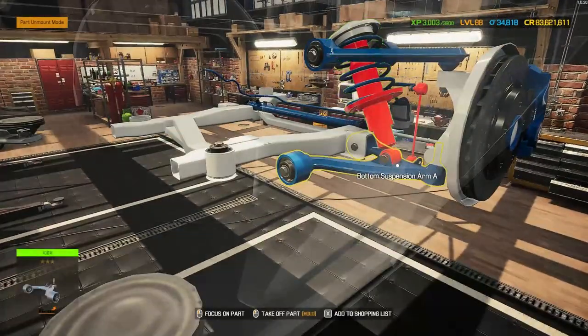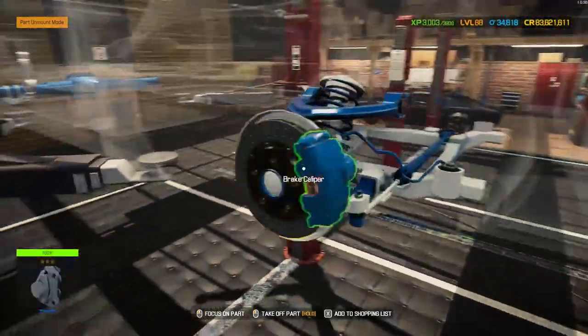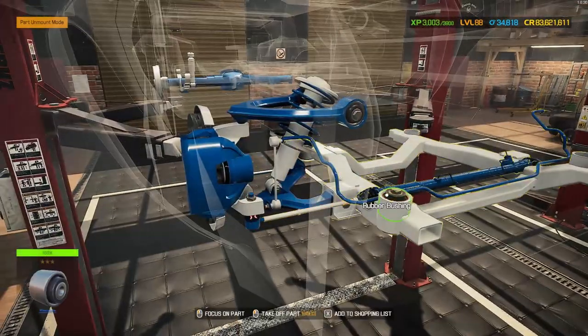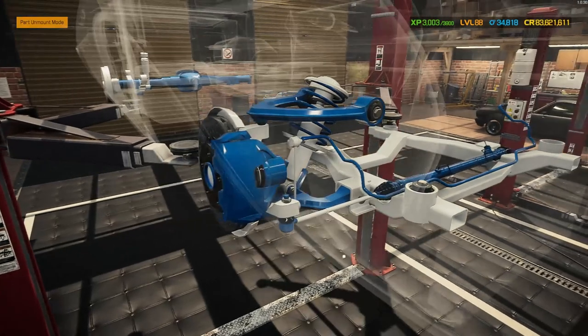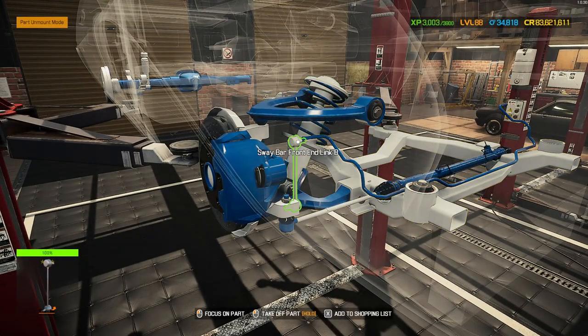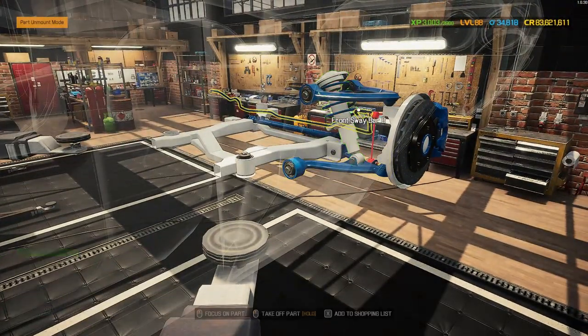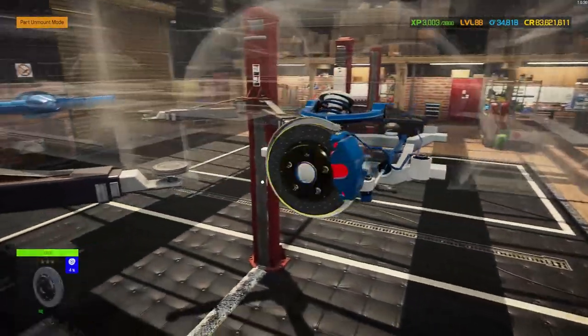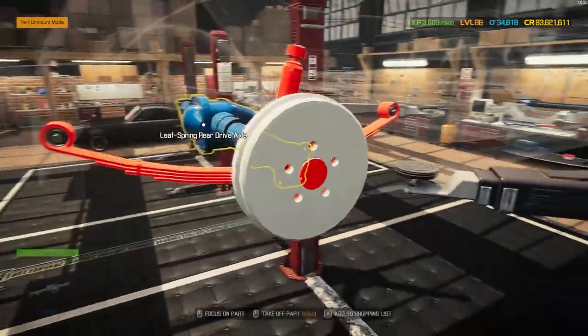Can we get up to the front? We can indeed. Lovely blue brake calipers on the front with a blue wheel hub and a white hub cap. And we've got blue, white, blue going across that piece there. Sway bar in a blue with the end link in a white. The upper and lower suspension arms, I did that the other way around, in a lovely blue with the shock, obviously, in that white and blue, as we've already seen. Looking very, very nice. Pleased with that.